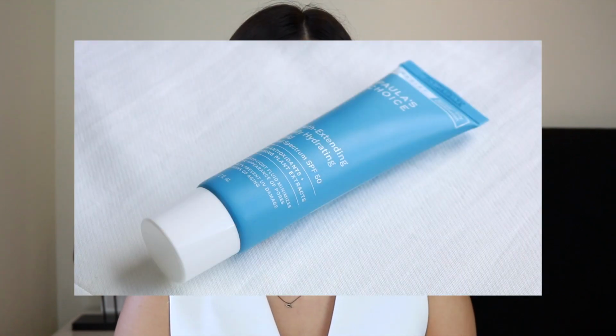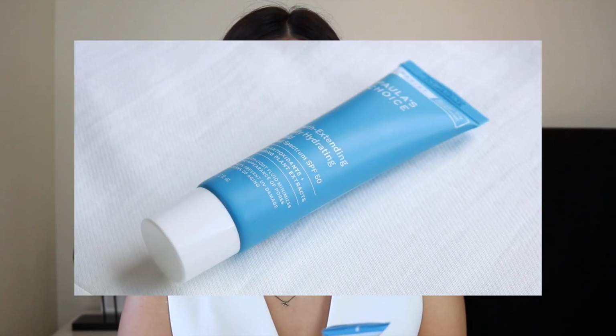You guys, you know how it is with sunscreen. You apply it every single day, so it runs out a lot faster than other skincare products. So I got 3 that I've been wanting to try for a while, and I'm gonna show them to you guys right now. The first one is the Paula's Choice Youth Extending Daily Hydrating Fluid Broad Spectrum SPF 50.